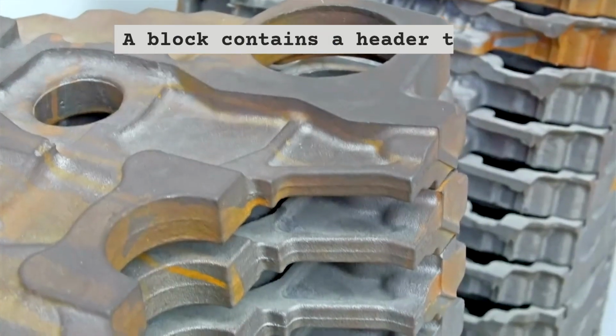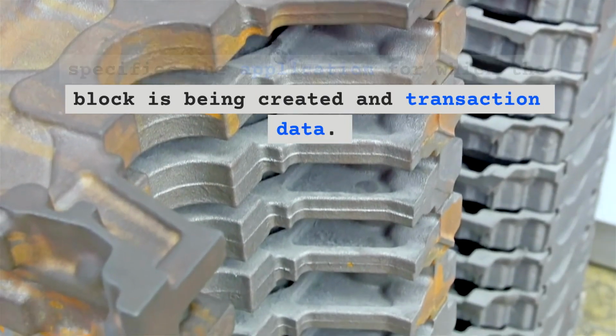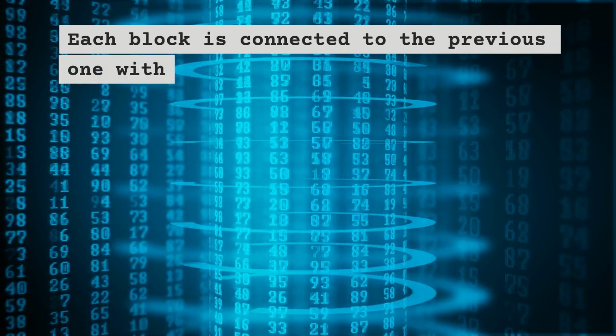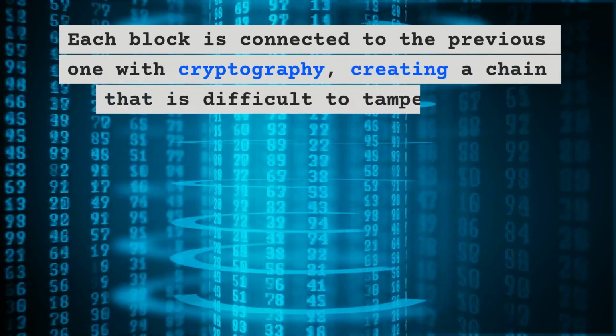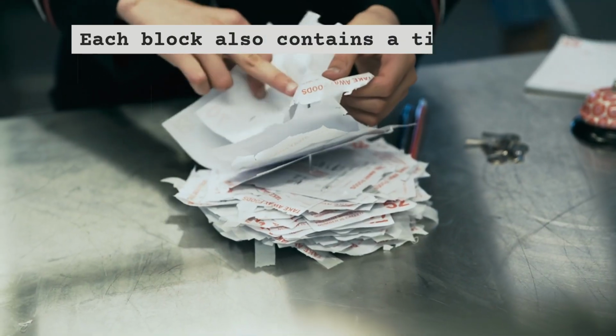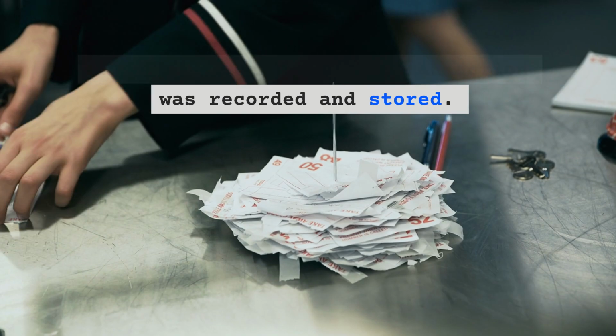A block contains a header that specifies the application for which the block is being created and transaction data. Each block is connected to the previous one with cryptography, creating a chain that is difficult to tamper with. Each block also contains a timestamp, making it clear when the transaction was recorded and stored.